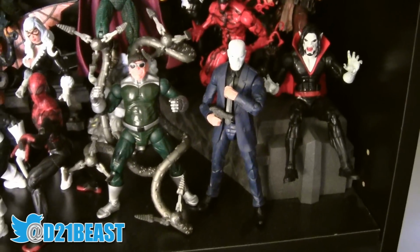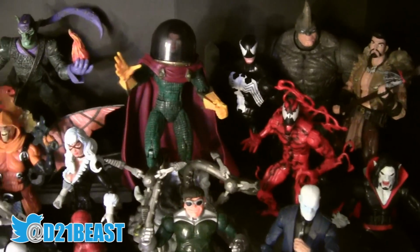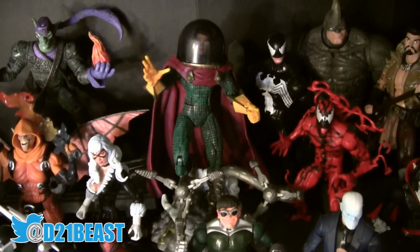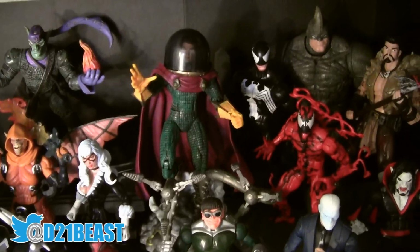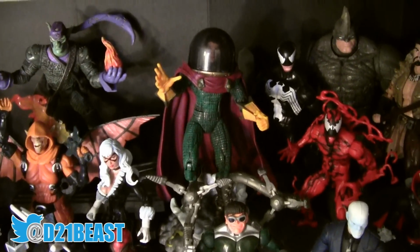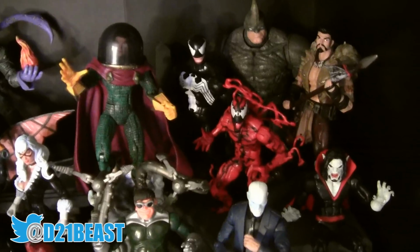Marvel Legends Chameleon. We've got the new Morbius figure. We've got the Mysterio figure, and I would love it if Hasbro would make a new Mysterio for us. Hopefully we don't have to wait too much longer for that. And I think Craig Warwick might actually be working on his own Mysterio figure, so you may want to keep an eye on his YouTube channel and his Instagram.